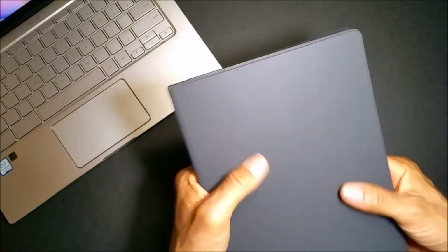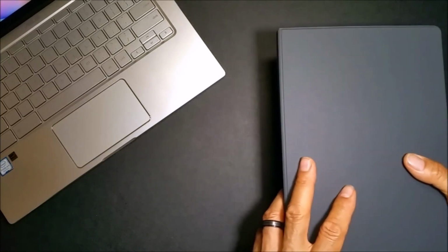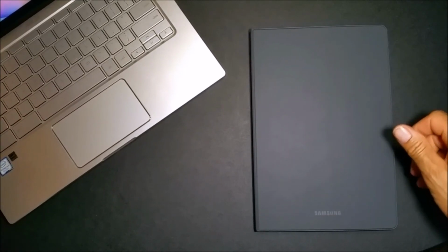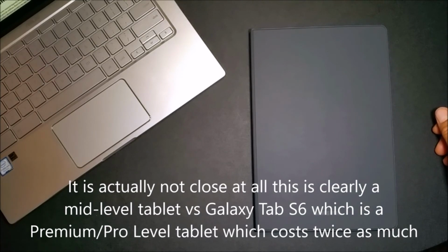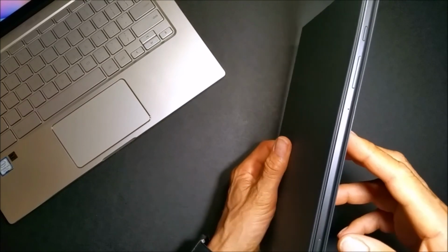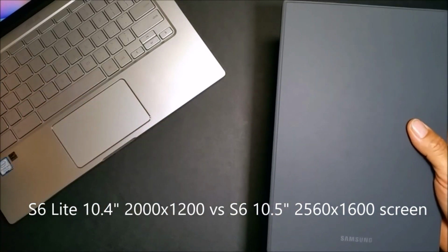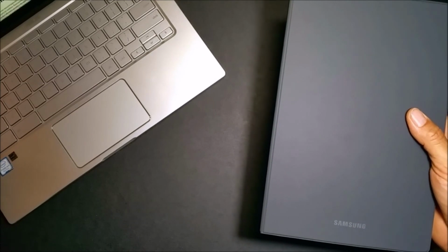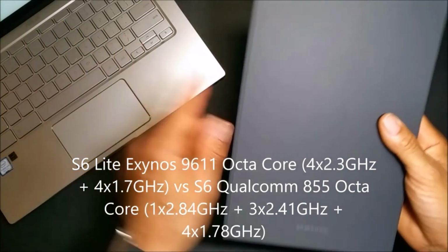It's an octa-core, well, quad core 2.3 gigahertz and a quad core 1.7 gigahertz with 4 gigs of RAM. So it's a pretty good spec. It's an upper mid-level tablet. So it's not going to obviously be as powerful as the S6, but it is pretty close, and it looks like it's probably about the approximate size, even though the actual screen resolution is a little bit lower than the actual S6. But for those of you that are wanting to only spend half as much money, this is a better option.